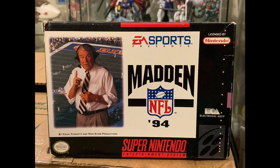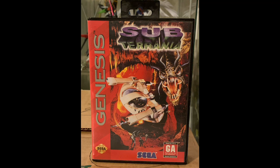Rob sent us Madden 94 for the Super Nintendo. This has everything in it. And we have a Genesis game, Subterranea. This is an interesting game.